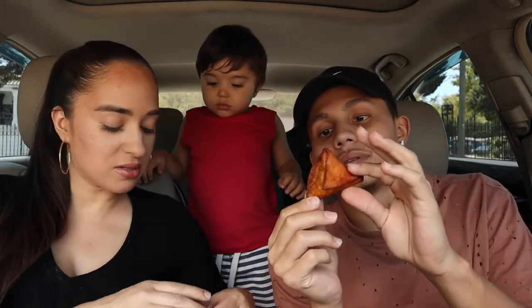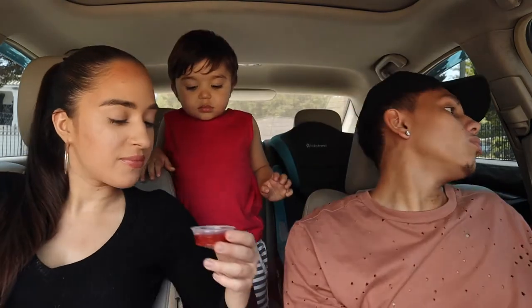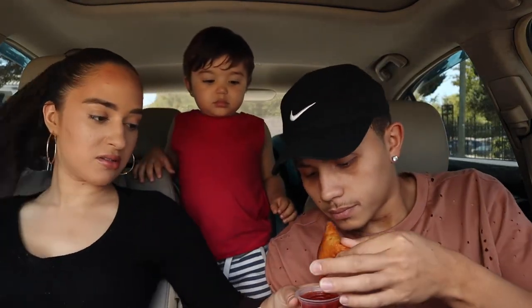So the first thing we're gonna be trying, like I said, was the sambusas. So you get one first. Okay. Look at these guys. You want one, Cairo? A sambusa. All right. So this looks like a sweet chili sauce. I'm gonna try it with this. Go ahead. Try it first.